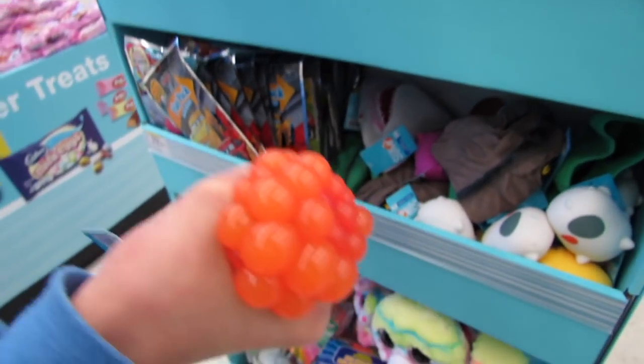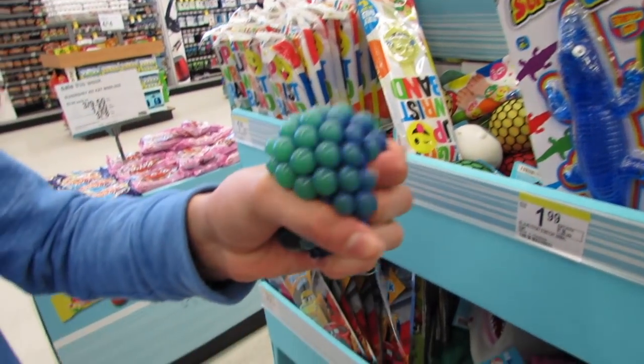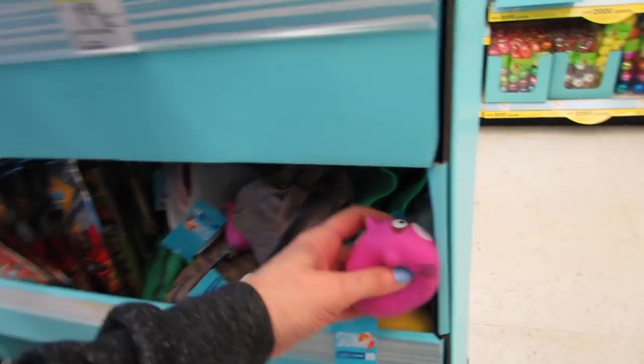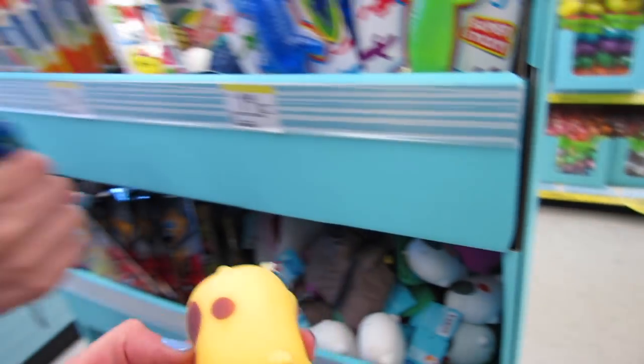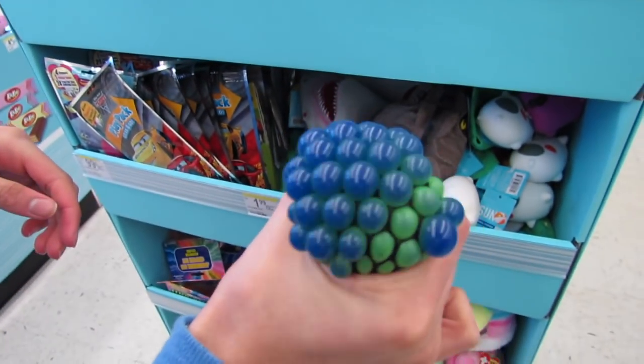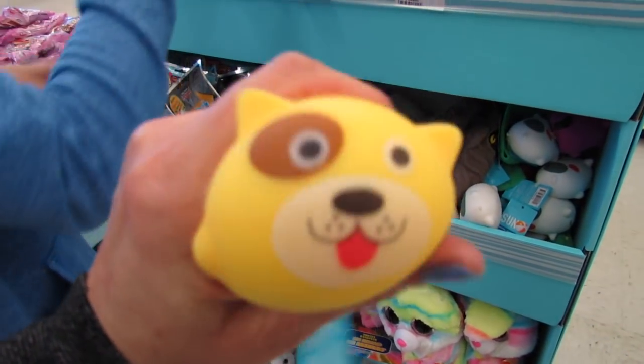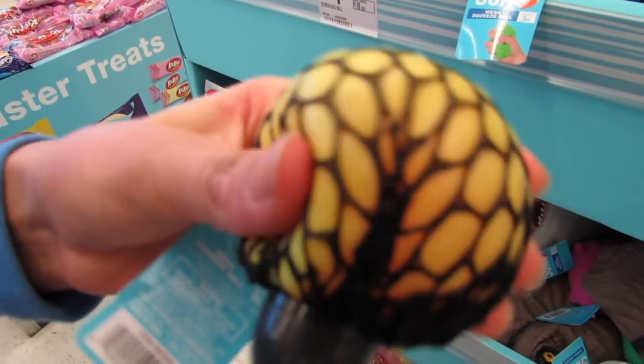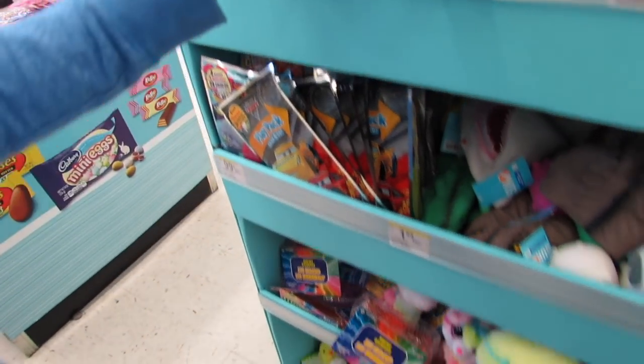And there's these mesh balls. Ooh, Birdy loves these. Years and years ago, you guys, they sold these at Dollar Tree, probably like 8 years ago. I like this one. Ooh, I like that one too. Hi. Oh, I love the orange. Look at that. That's such a pretty color.